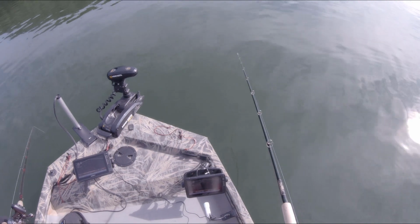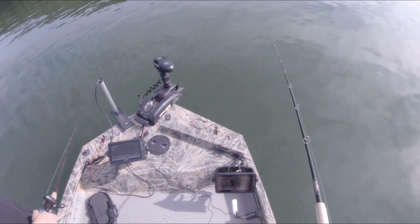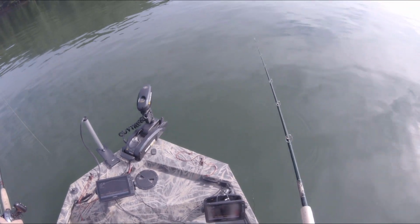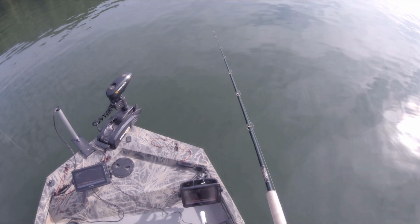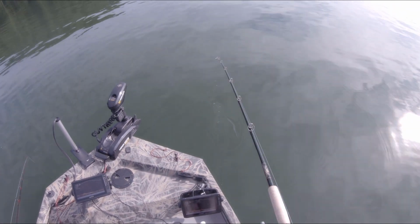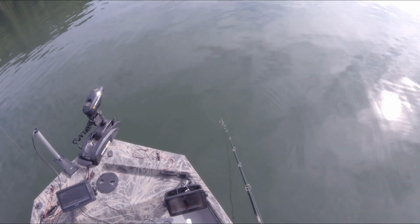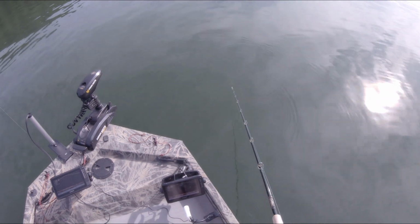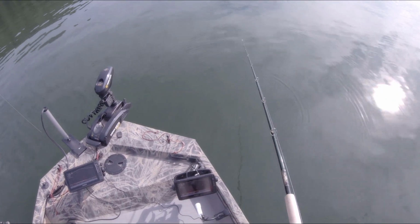I love this jigging stuff, especially with this. When you can see your bait, it makes a big freaking difference. Yeah, it does. You knew there had to be a muskie close by. Well, I just went over top of like three gigantic bait balls. And he must have been sitting on that dock waiting on one to come low enough. And he watched it. I wish he would have struck it. That would have been sweet.